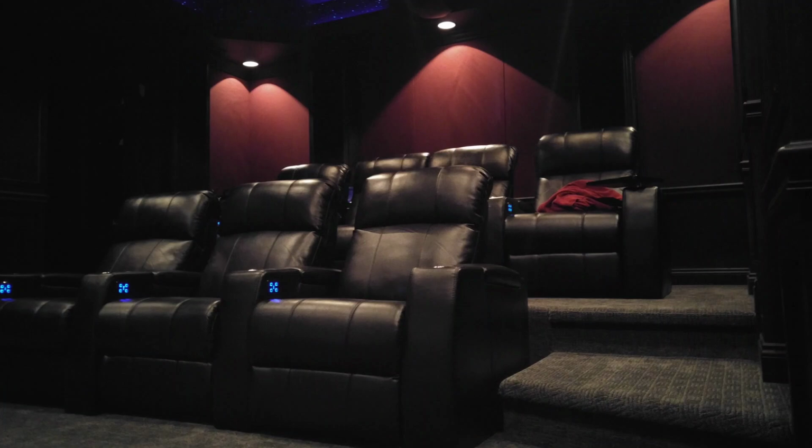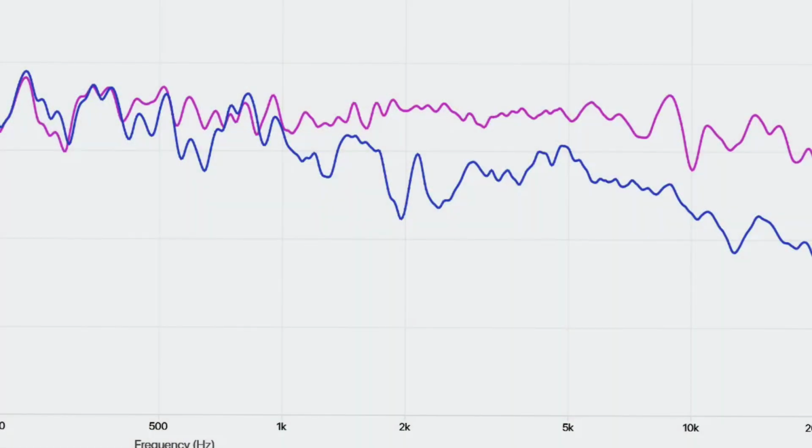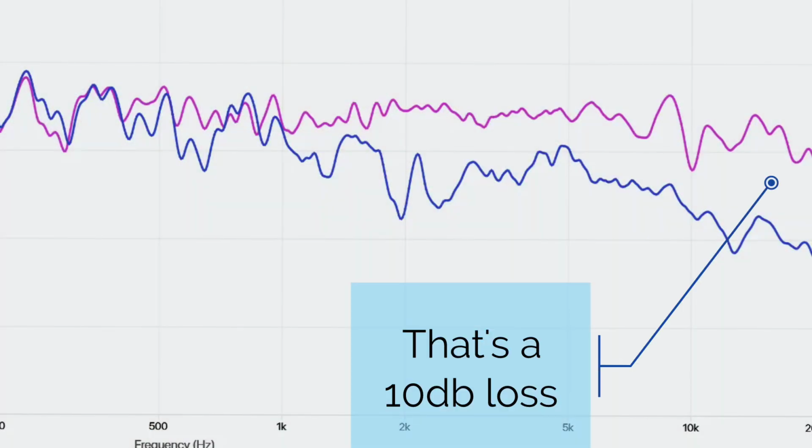Now again, this is just a human head, and it does that much damage. Now for us with high back chairs, it's even worse. If you look at a high back chair, we've got some issues really past 500, but really at 1K, it completely just tanks off. And so it's even worse, of course, with the high back chair.